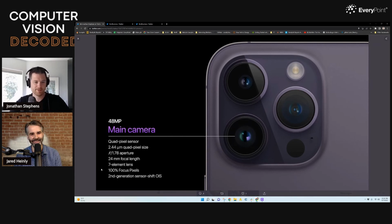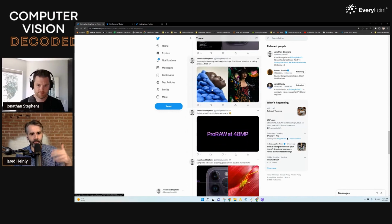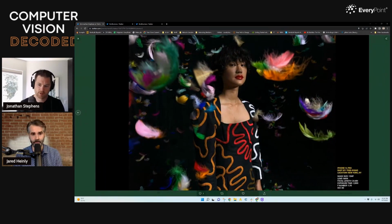And then 7-element lens, they say. Again, isn't that how many layers of glass are in there? So everyone, I would just say that all just means 100% focus pixels. All those things are things that you probably don't even need to know about, except they just mean better images, better data for computational photography. Second generation sensor shift OIS. Again, that's just branding. So it just means they improved it, which again, we don't know how much it's been improved going from first to second gen, or what kinds of improvement that means. But at least this signals to me that Apple is continuing to make some sort of advancements in that image processing or in that sensor technology, which is cool.